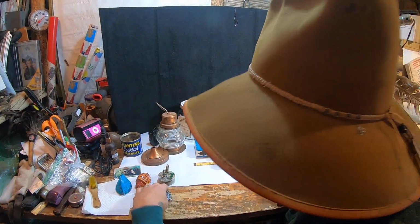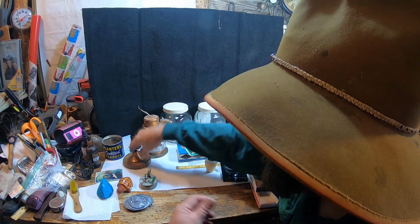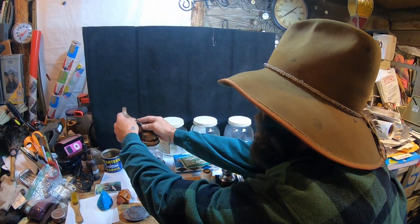All right. And then I showed the lamp, finding this lamp. I cleaned it up a little bit. And this goes like this.